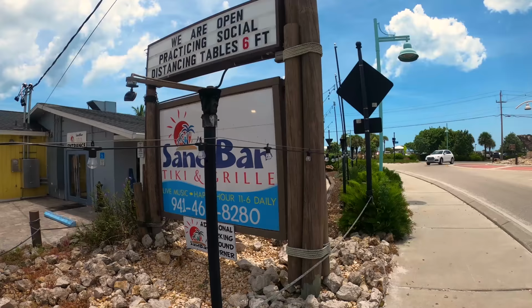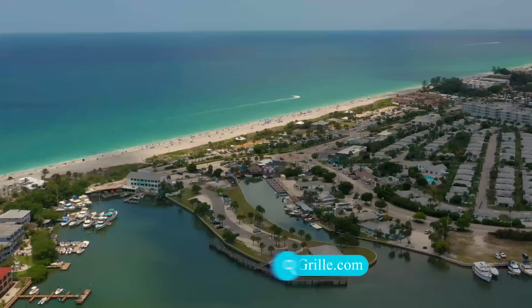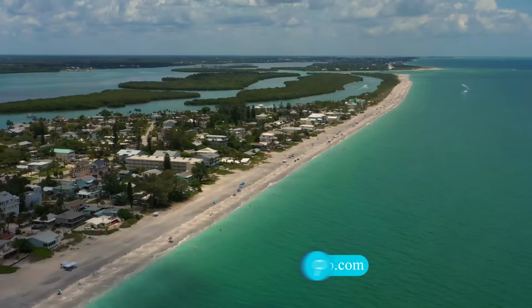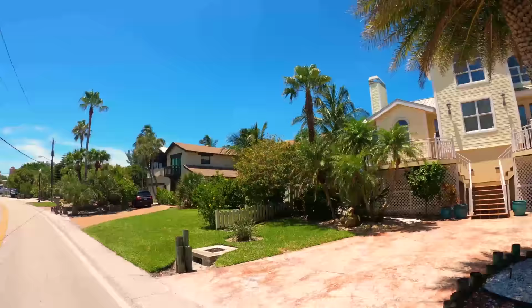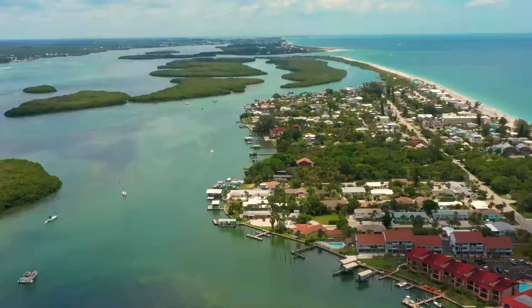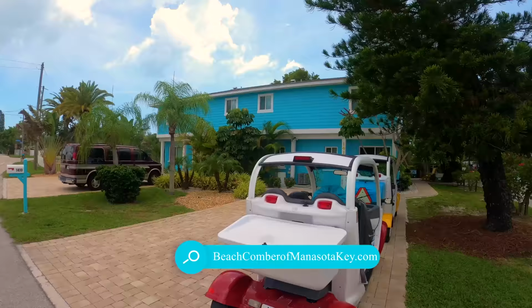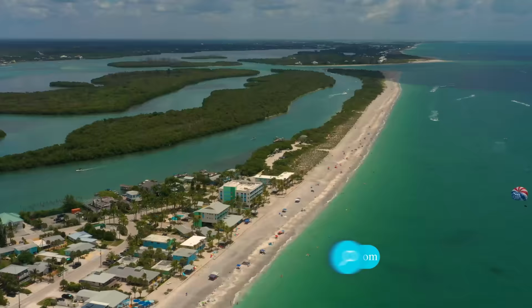For outdoor dining, you have the Sandbar Tiki and Grill, or the White Elephant Pub, with a boat dock on the deep water harbor. For an extended stay in this water wonderland, there are a variety of vacation rentals between Chadwick Park and Stumps Pass Beach State Park, the bungalows and luxury rentals by Beachcomber of Manasota Key, or check out Gulf Realty with island homes for rent.